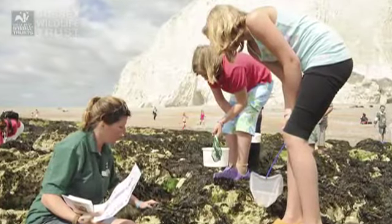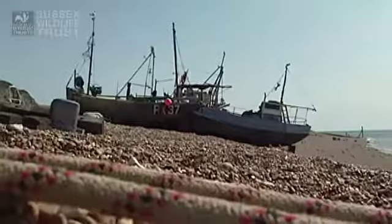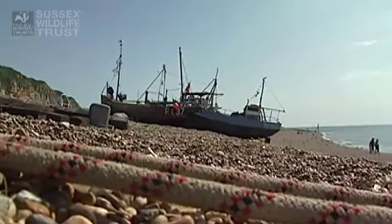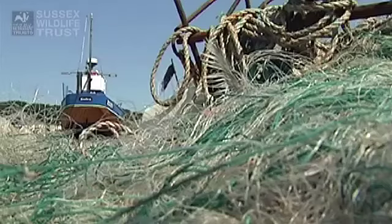We've been running education programmes to make sure that children and adults are fully informed about the variety and the plight of our marine life. And we've been talking to fishermen, industry and other stakeholders about what their needs are. Unfortunately, we can't just buy bits of the seabed and turn them into nature reserves. The law doesn't allow anyone to do that.